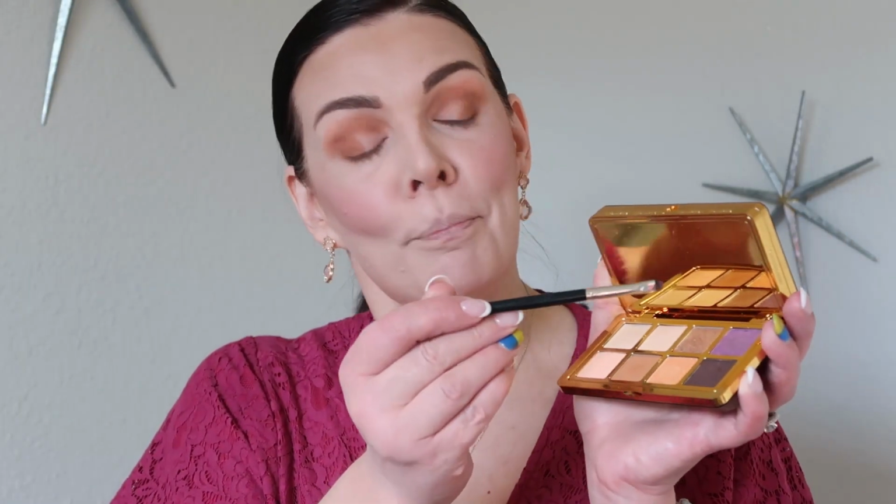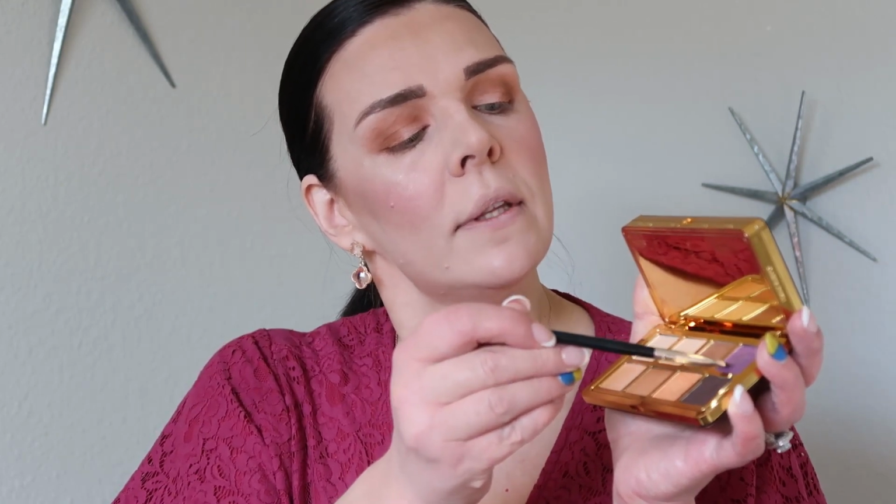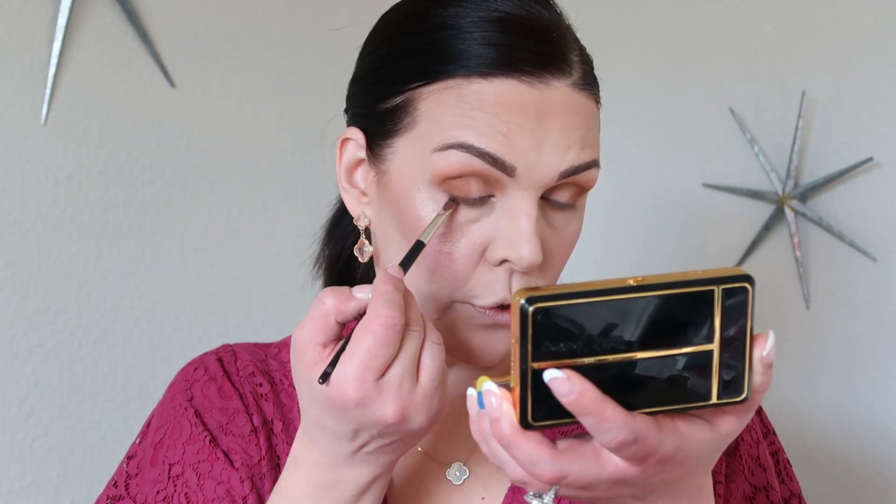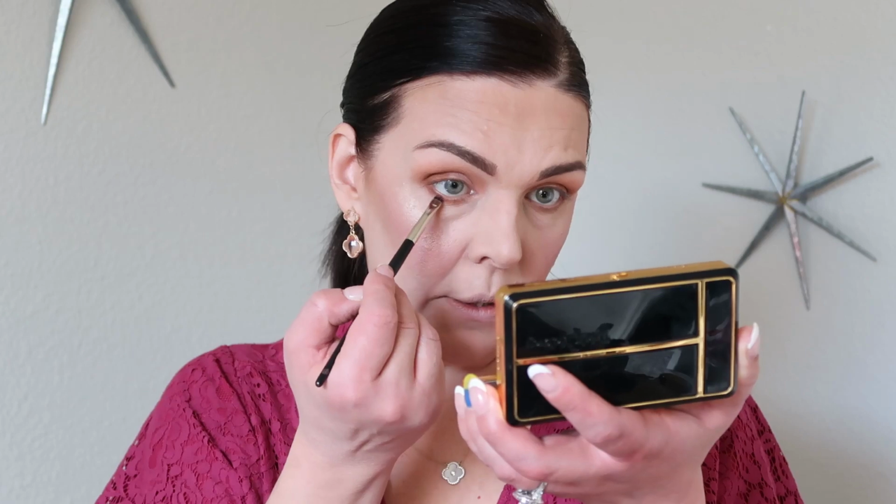Now I have a small tiny brush, and we're gonna use this beautiful purple color. It's not too intense, it's actually kind of very soft, and I'm gonna apply it underneath close to my lashes, really little, just a small purple pop, but it's not gonna be like purple.